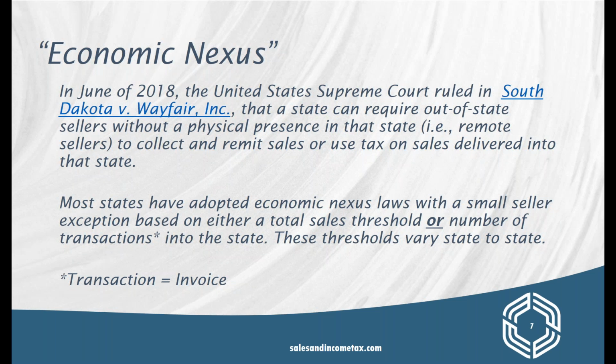However, to be fair and provide some leniency to small sellers, most states have adopted an economic nexus law that provides for a small seller exception. And so they created these thresholds, and there are two types of thresholds: either a total sales threshold into that state or a number of transactions into that state. And when they talk about transactions, they're talking about invoices, so the number of invoices into that state.